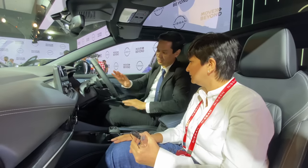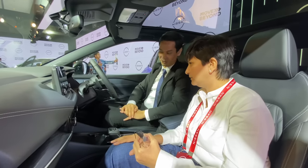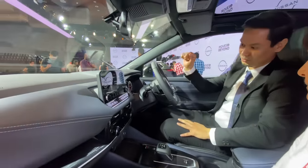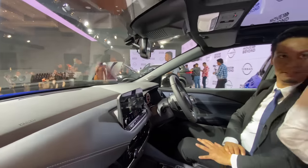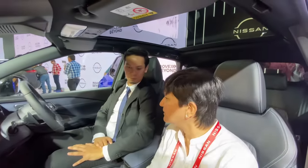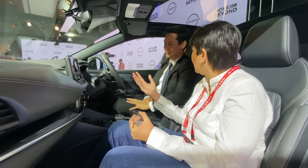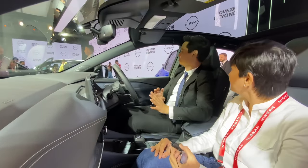And the screen, so this is the 9-inch version, but you will also have the 12-inch. Wow. So this is 12-inch, 12.2, 12.3 maybe, and the same size in here. And I can also see that there's a big panoramic roof. Is that something that you see as a trend that is disappearing, or is that kind of coming? It's been around for quite a while. Yeah. Personally, I love it.